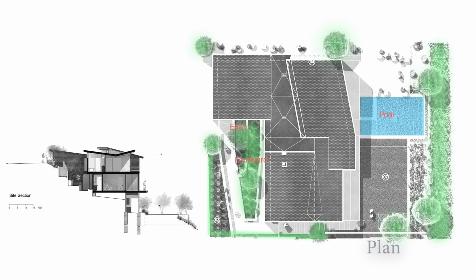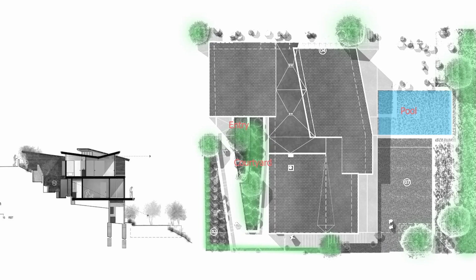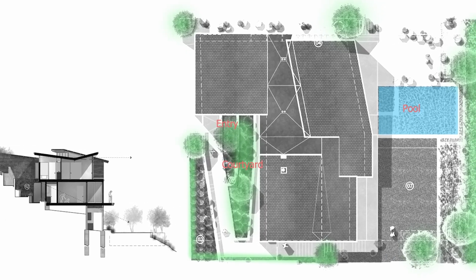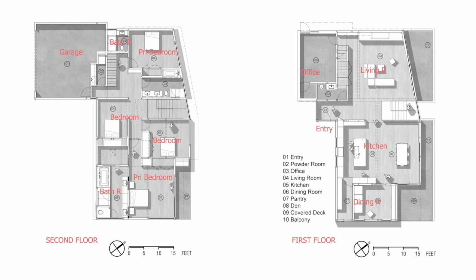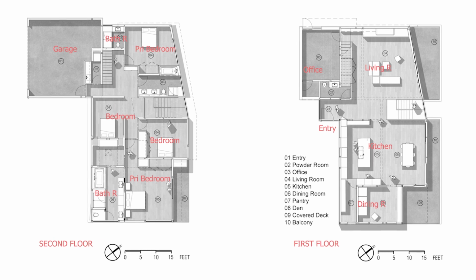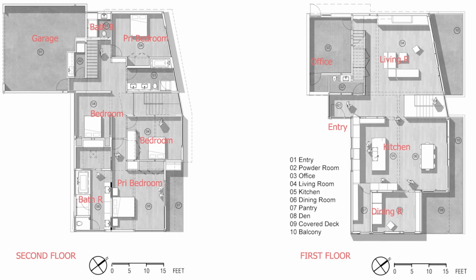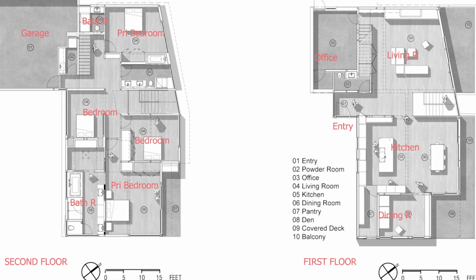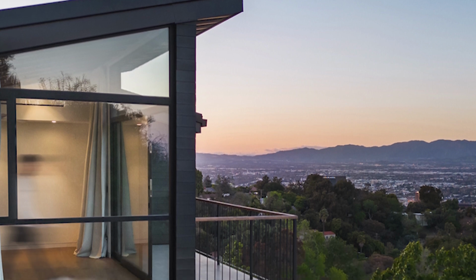The floor plan of this modern nature house is carefully crafted to balance the need for privacy with the desire for connection with the natural world. From the private retreat of the upper level to the communal spaces of the middle level and the outdoor oasis of the lower level, every aspect of the layout is designed to enhance the living experience and foster a profound connection with the surrounding landscape.